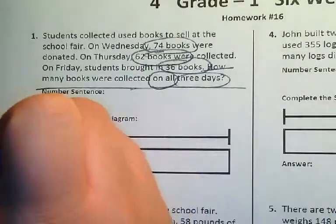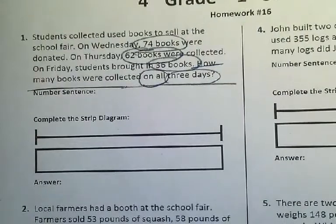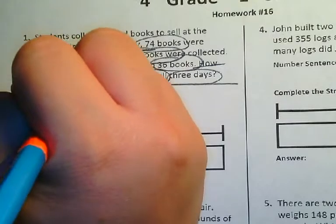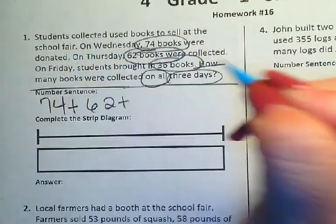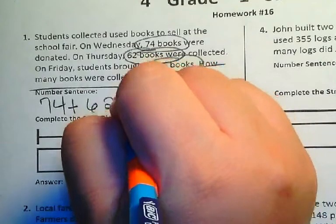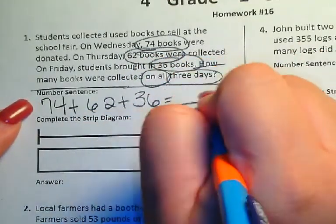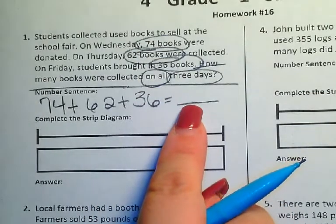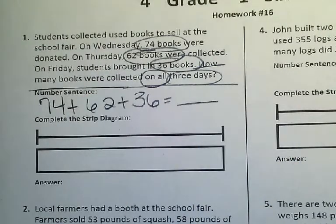Okay, so what number sentence would I be getting? 74 plus 62, plus 36. Very good. That would be your number sentence. Of course, we need to find an answer there, correct? Yes. The answer for an addition problem is called a sum. And those of you that did the vocabulary word for sum should know.